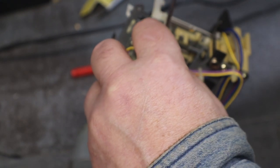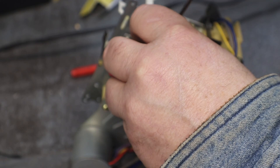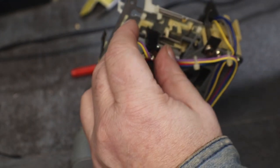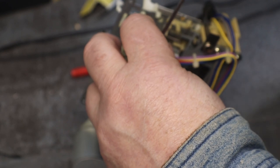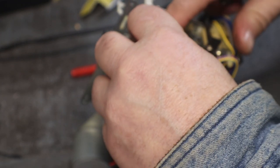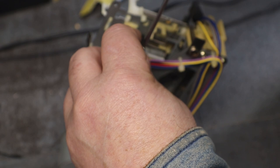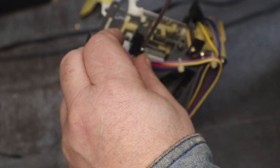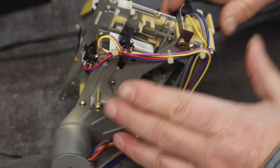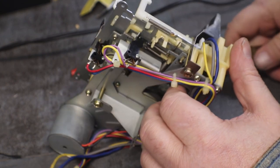Then it'll help too when we clean this deck really good, I'll spray contact cleaner. I think that goes under that little lever. One screw, and then there's a pin at the top that centers it where it belongs. Okay, that one's good.